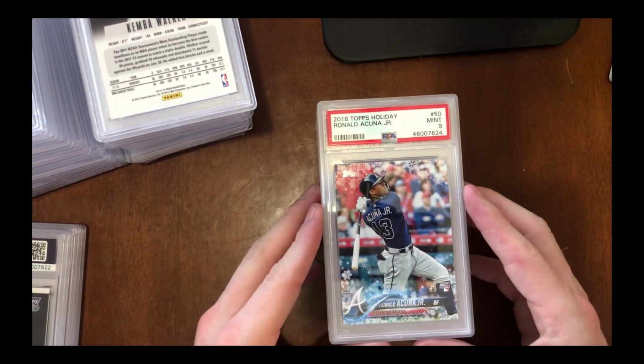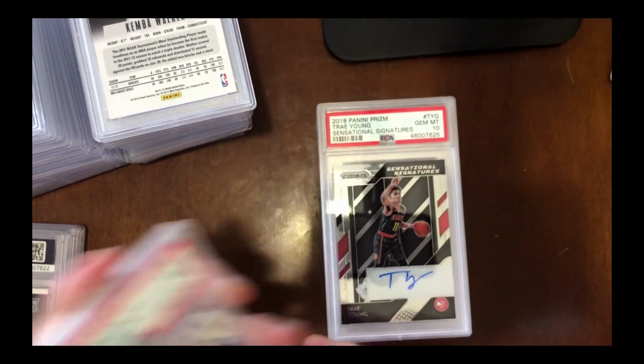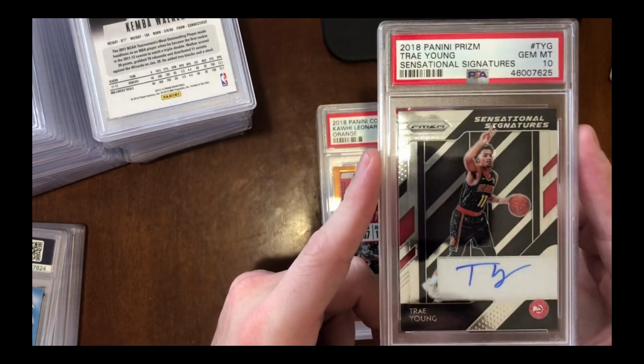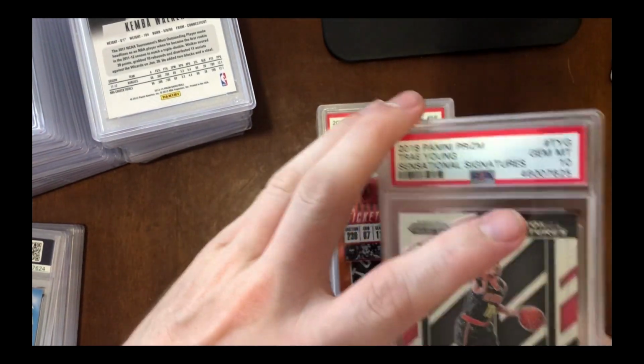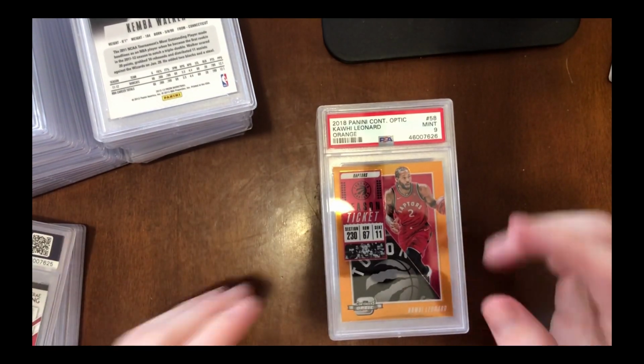All right, next up, Ronnie Cunha Jr. Regular holiday PSA 9 bat down. Beautiful Trae Young. Unbelievable. Auto PSA 10. I've graded a couple of these now, PSA 10s. Super, super clean. It's about $500, $600, $700.